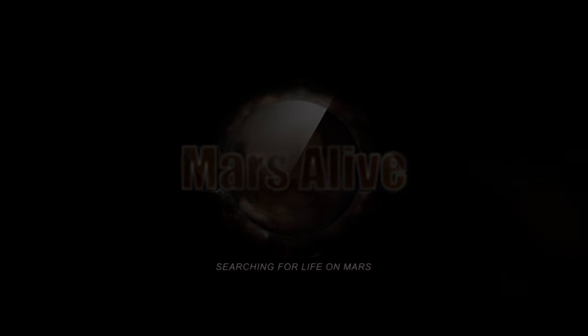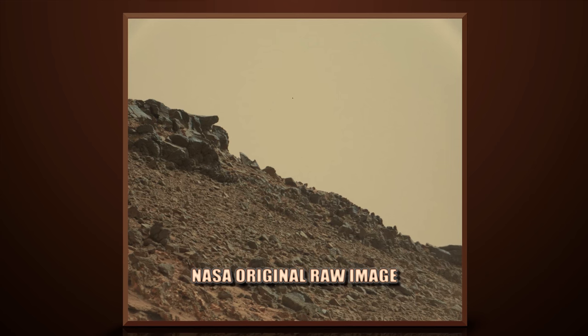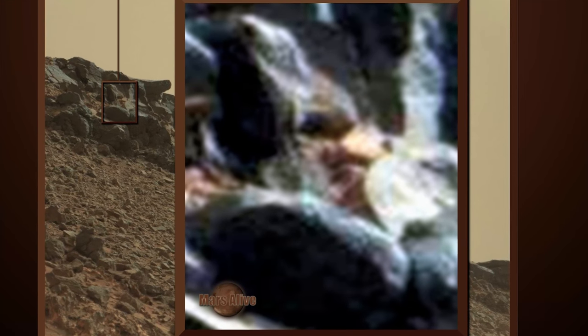Today we will be showing you more proof of life on Mars. Let's take a close look. This image is from Curiosity Rover's right Mastcam, Sol 844. Let's get a good close up.